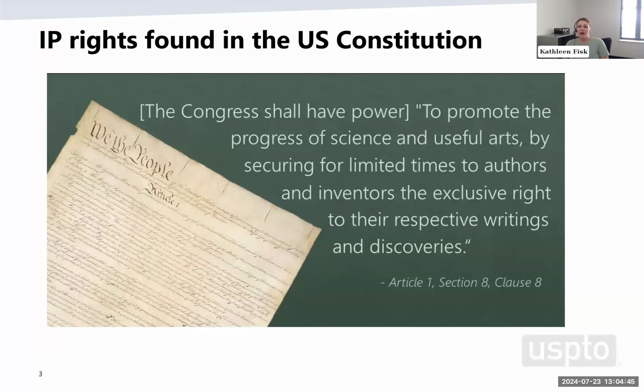So starting with the background of intellectual property, the first rights for intellectual property are actually found in the U.S. Constitution. So in Article 1, Section 8, Clause 8, we look at the language there to promote the progress of science and useful arts, by securing for limited times to authors and inventors the exclusive right to their respective writings and discoveries. So this one really focuses more on the copyrights and patents aspects.